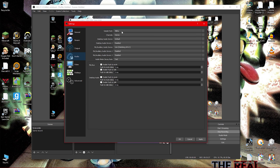Audio. So I record at 48 kilohertz just because that's good for my microphone. The standard for my microphone is technically, I think, 41 or something, but recording a little bit higher for some reason worked better than not. I don't know, it's weird. So obviously it's the Steinberg UR12. That's my audio interface for my microphone. And then for desktop audio, I've just got default.